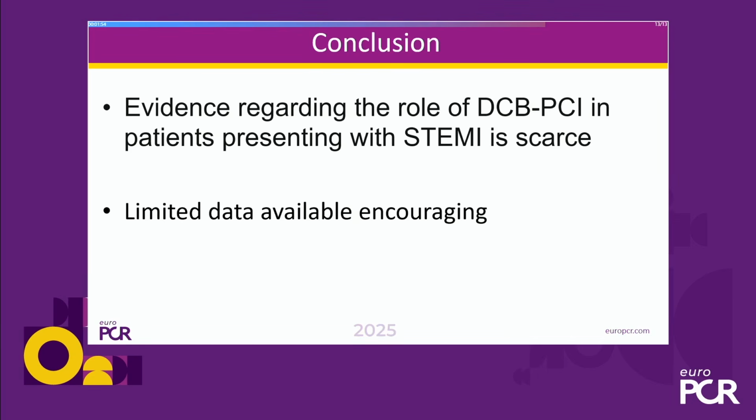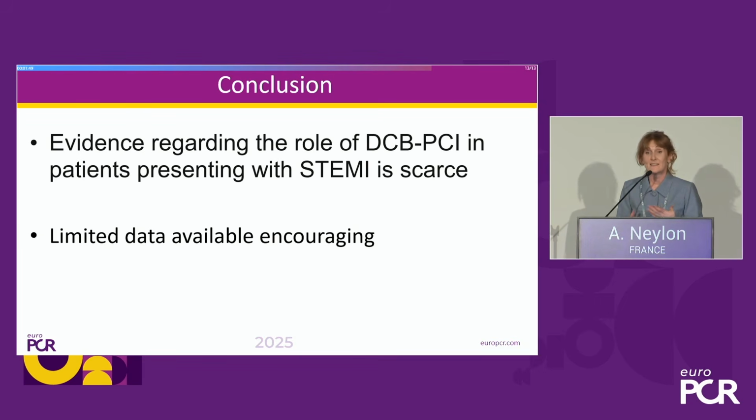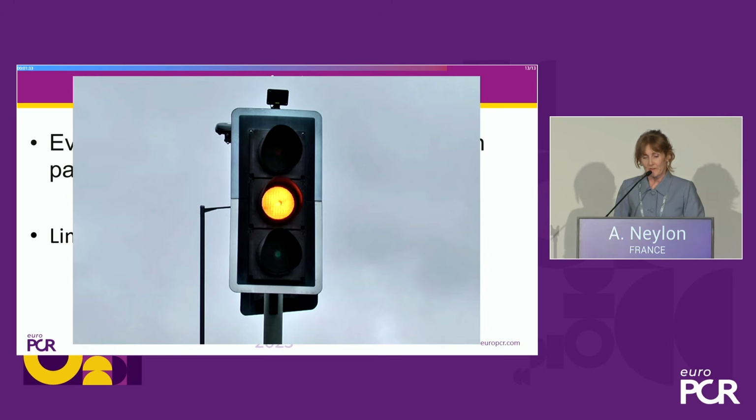So overall, the evidence regarding the role for DCB PCI in STEMI is scarce, but what we have is very encouraging. We have had some large retrospective groups that have been very early adopters that have shown equal outcomes for patients for DCB. And I don't know if we're really green light, but we're certainly not red light, so I'd say maybe we're amber light for these patient cohorts, and we look forward to more data on how to treat these patients in the future. Thank you.